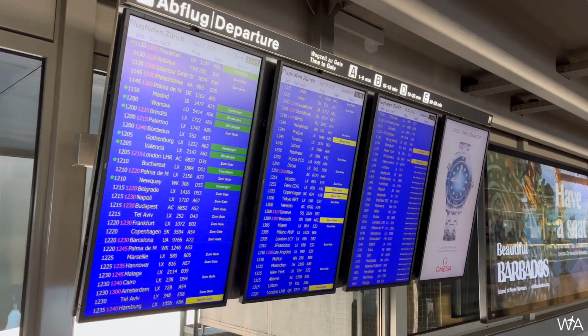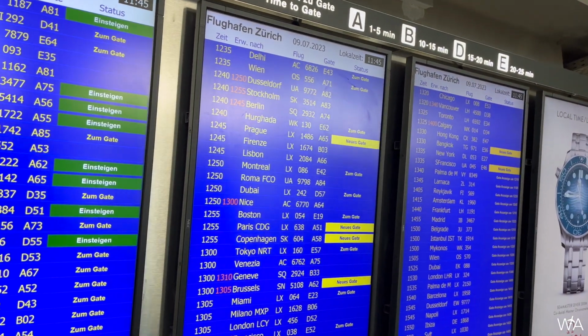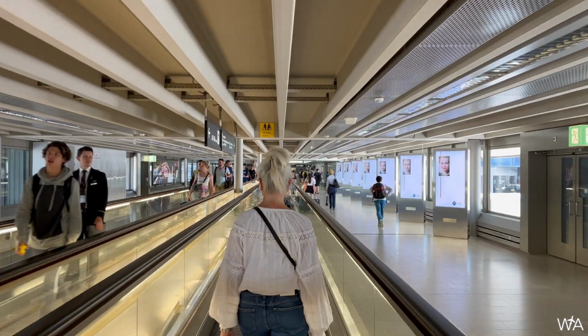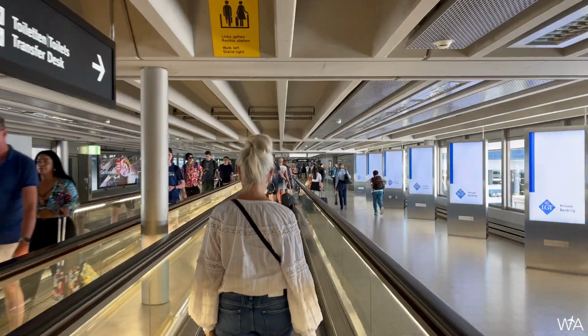Hey there, and welcome to Zurich International Airport for another trip report. Today, I'm flying Edelweiss Air on one of their Airbus A340-300s from Zurich to Montreal in their Economy Max cabin.